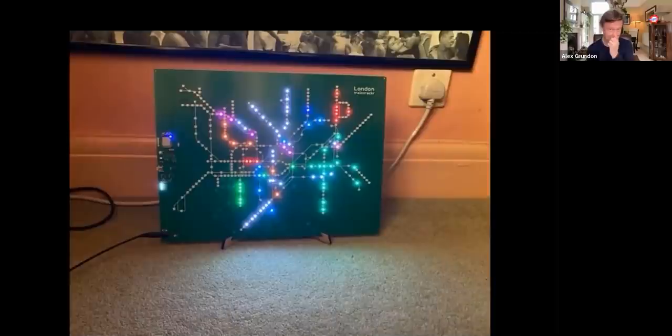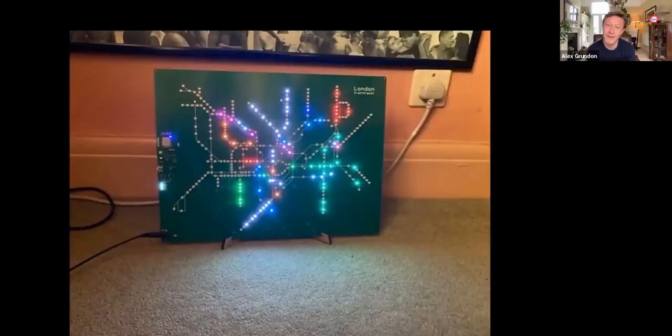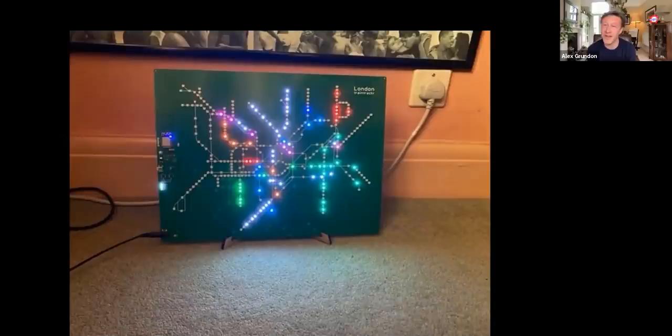So how does this work? I'm confused about how this works. How does it light up? Well, you plug it in. I don't know what the deal is, actually. I don't even know, and in a way I don't care. It just looks lovely, doesn't it? Pretty. Chris will know. How does it work, Chris?